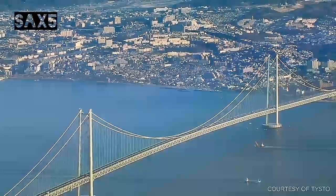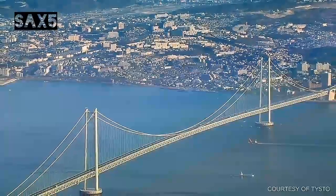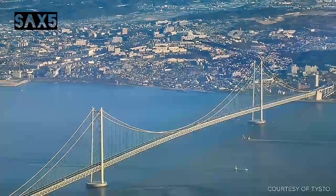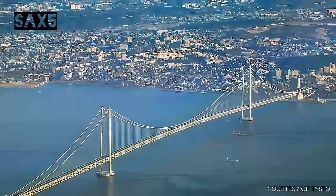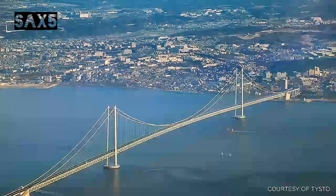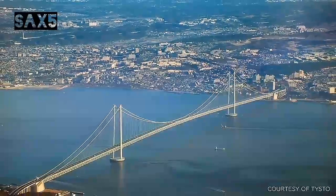Originally designed with a main span of 1,990 meters, the city of Kobe experienced a 7.2 magnitude earthquake in January 1995 while the bridge was still under construction. The resulting ground shift pushed the bridge's two supporting towers apart, resulting in an additional metre or 3 feet of roadway being added to the structure to complete the deck.